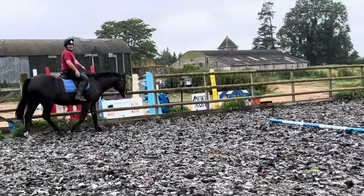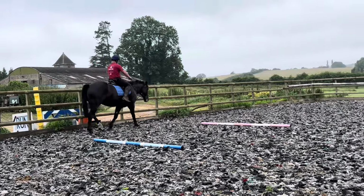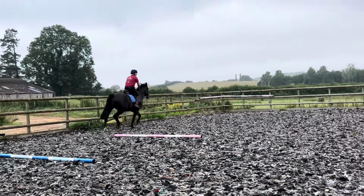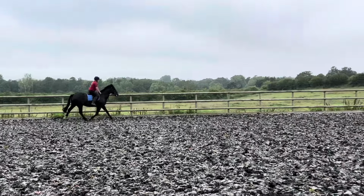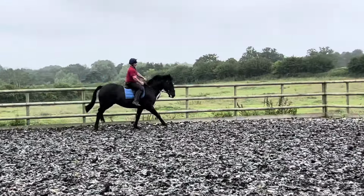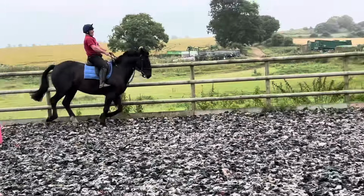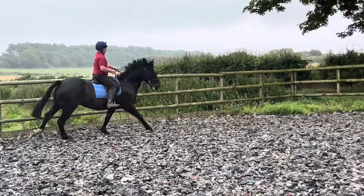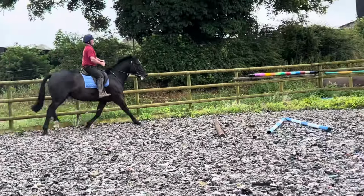Just have a canter, isn't it? Yeah, just have one canter on this rein. This rein is his worst rein. Oh, there you go. Now you're in trouble, Donny. Yeah, now trot and canter again. It's a good transition, though.